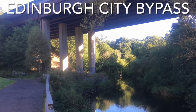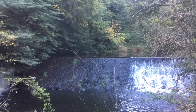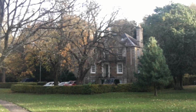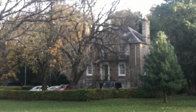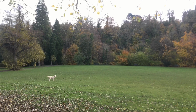Soon there's a rush of noise from the cars overhead, which will quickly pass as under them we are led. Back among the trees along a stretch that is pretty, away from the 1980s road that bypasses the city. James Gillespie owned a nearby snuff mill, a philanthropist who left a fortune in his will. His mansion house is still there in Spylaw Park, a grassy area where dogs like to run and bark.